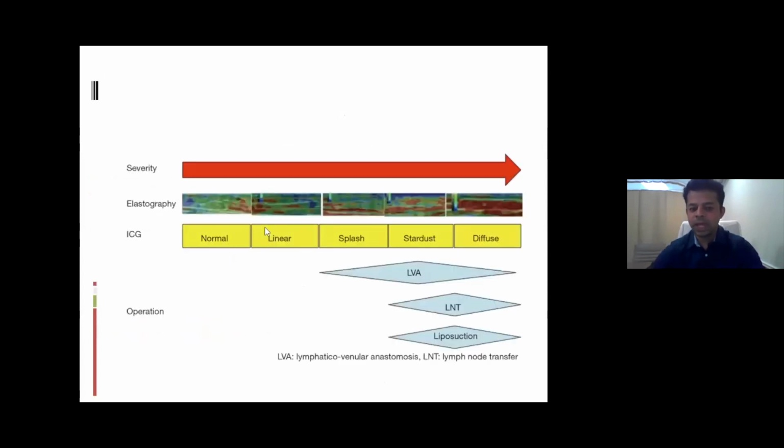The treatment modality also changes as the severity increases. On elastography of the lymphatic channel, you can see an increasing amount of sclerosis, so the pumping capacity of the lymphangion is reduced. Based on the ICG, in the linear or splash pattern you can get away with doing an LVA, where the lymphatic channel pumps the lymph into the veins. As the severity increases, you go to lymph node transfer, or in the late stages, liposuction and debulking procedures.